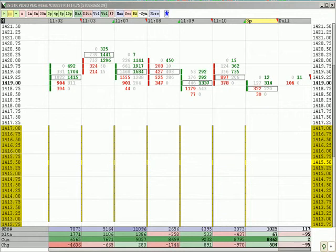Our target on this trade, being that we're at the high of the day, of course, is the first contract comes off at 1.25 points. The second contract comes off at an additional 5 points. That'll give us 6.25 points on the overall trade. 18.25 is the target for the first contract.